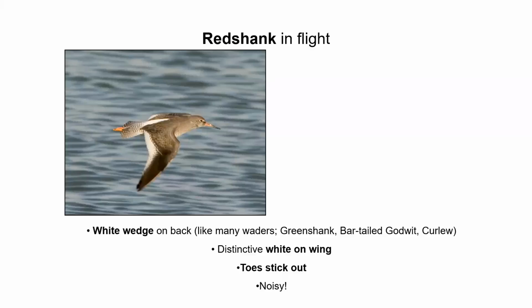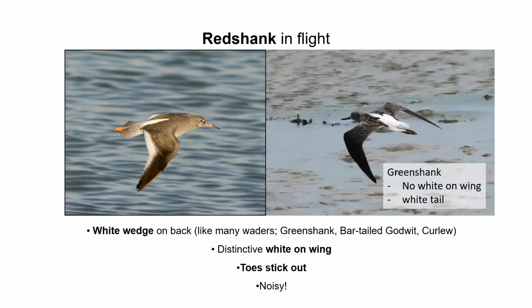Redshank in flight as well, they have this elongated white wedge like we saw on the bar-tailed godwit, and you will see this in a few different waders as well, like greenshank and curlew. But they also have that distinctive white on the wing, and their little orange toes are sticking out beyond their tail. Plus, they're very noisy. If you disturb them, they will let you know, which can sometimes be helpful.